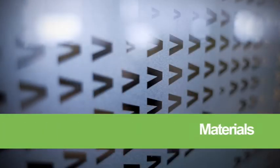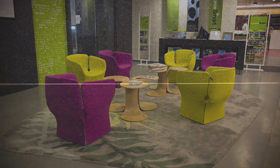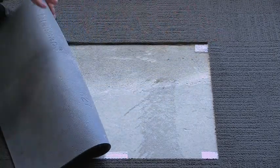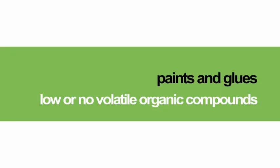Our materials selection also reflected our commitment to sustainability. Materials were selected because they were eco-preferred and certified, highly efficient with low energy use during production, durable and reusable, and designed to consider end-of-life management. Our carpets, for instance, contain up to 80% recycled material and are laid out in interconnected and non-glued tiles for easy replacement. Paints and glues were chosen because they contained no or low VOCs, or volatile organic compounds.